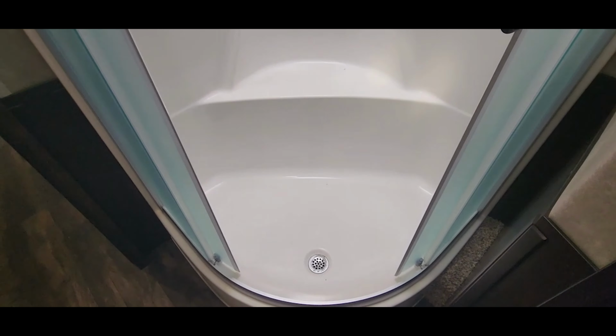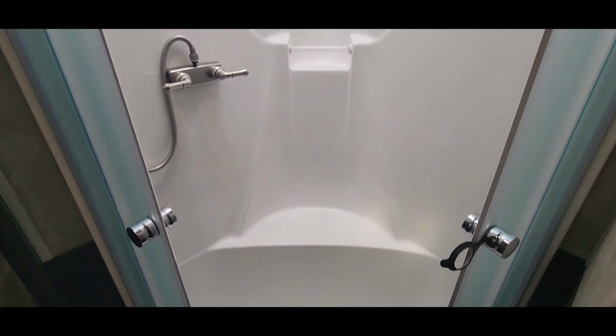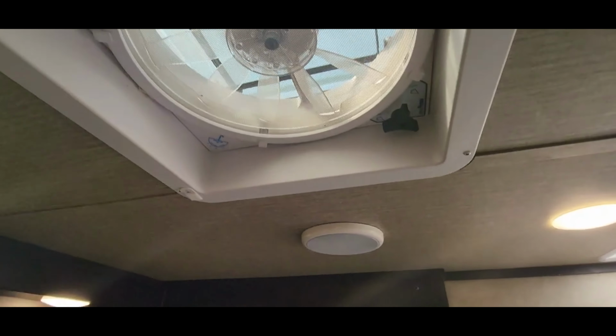It's actually a really nice shower. It's got to be a 34 or a 36. It's definitely bigger than a standard 32. And it's even got like a little seat in there. Skylight. It's got a power vent up here.